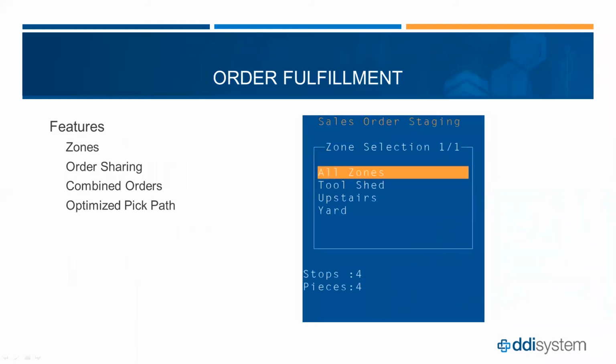Okay. Some other options that we have available for order picking, we have zone-based picking. So what you see pictured here is I broke up my warehouse into different areas or zones. And so I have a tool shed, I have an upstairs area, I actually have an outside yard. Maybe you have multiple buildings, or maybe you just want to break the warehouse up into a couple aisles at a time. So if you have large orders that you might want to have people share and kind of help with the order picks, you might want to break that order up. So really a few different options here.